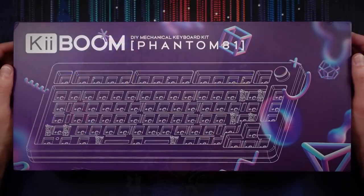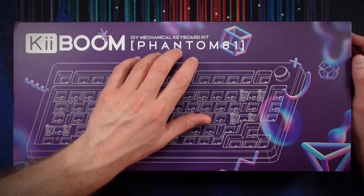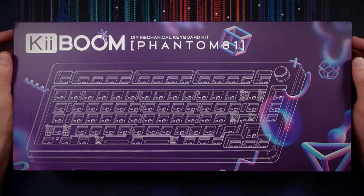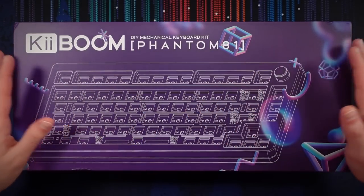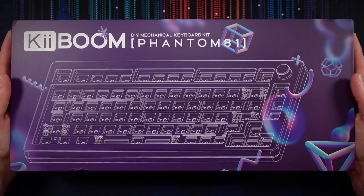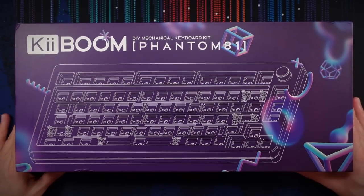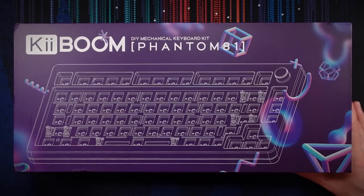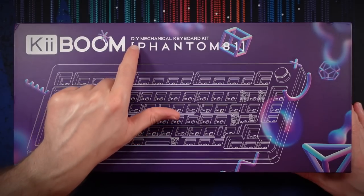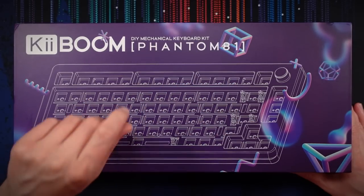Let's get to it. And here we have the KiiBOOM Phantom 81 in box, and it's a pretty sizable box, and it's pretty weighty as well. It's definitely got some heft to it. It's a heavy keyboard inside, which I like. I like to feel that. We've got the KiiBOOM branding, the top left here. We've got the Phantom 81 branding, product name, front and center.